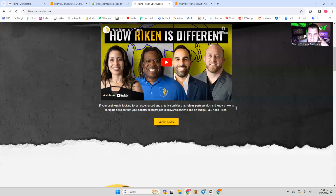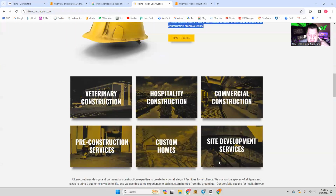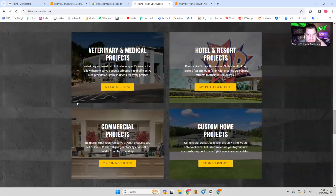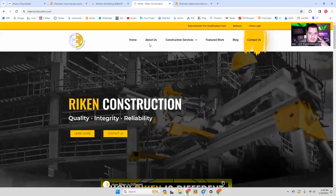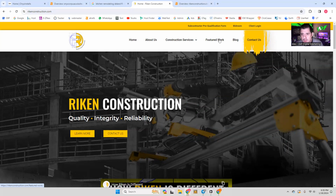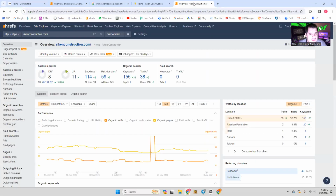So we can see here that they have content, they have a little more content, not that much, but again, they have a lot of sub pages about us, construction services, future work. They have even a blog. So this is where all the power of content is coming from. If we look at the numbers, they're being found for 155 keywords, and they have around 114 backlinks.